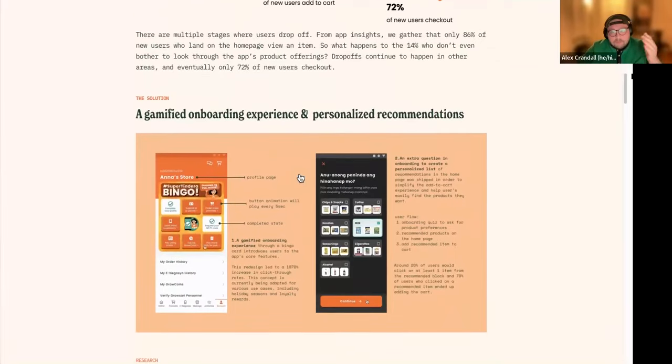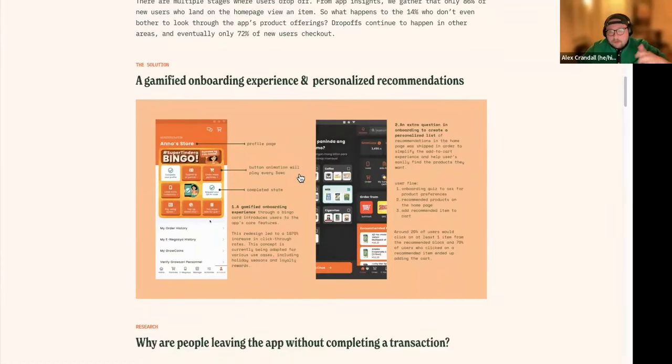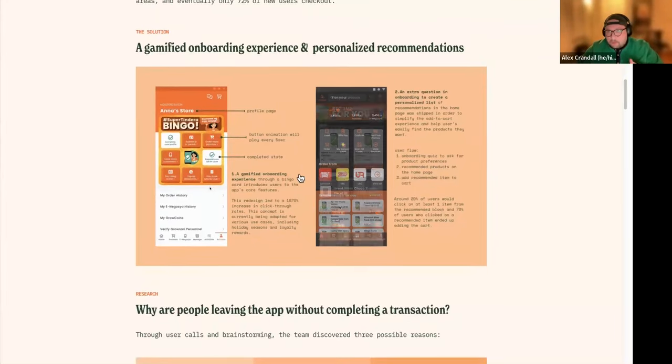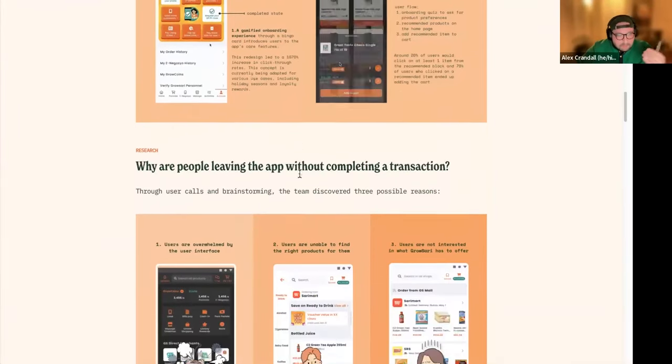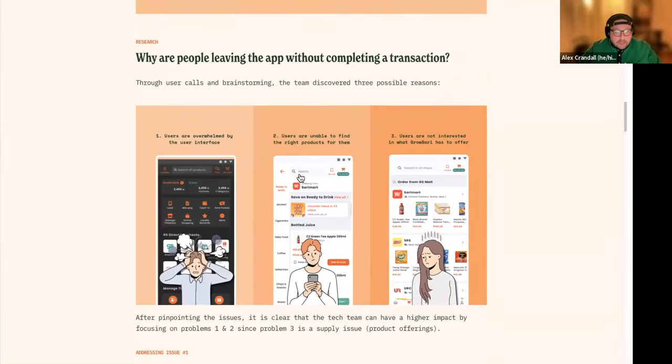And the thing that really stands out about this case study is it's actually telling a really great story, which is getting to a solution that had a 27% conversion rate on something, I think is what it said. And I think it gets really buried under a lot of this.